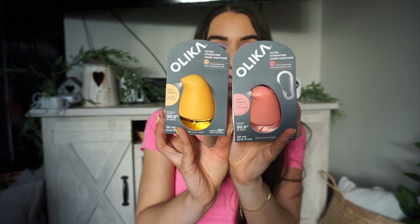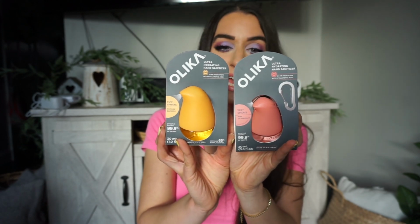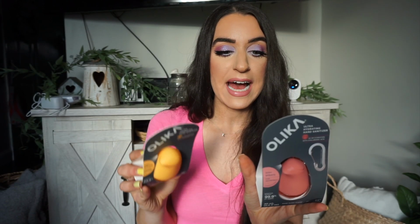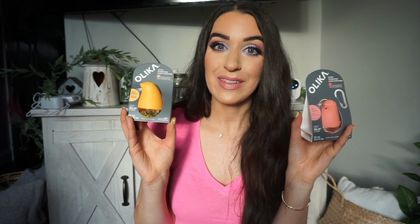It says it has 15 times more uses than similarly sized gels. It's vegan and cruelty free. It also says that they have hyaluronic acid and aloe in their formula, so it doesn't dry out your hands like typical hand sanitizers do, which we know they really do dry out your hands. So I'm excited about this formula. It's definitely really gentle, and it does feel very moisturizing. So I overall really like this so far.